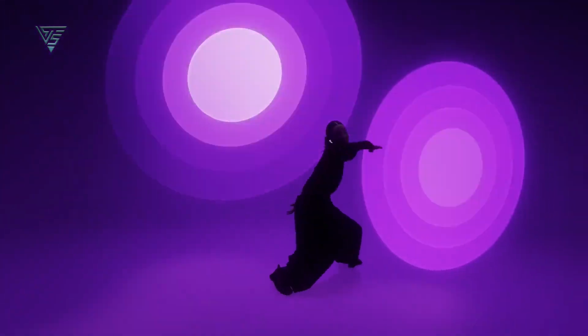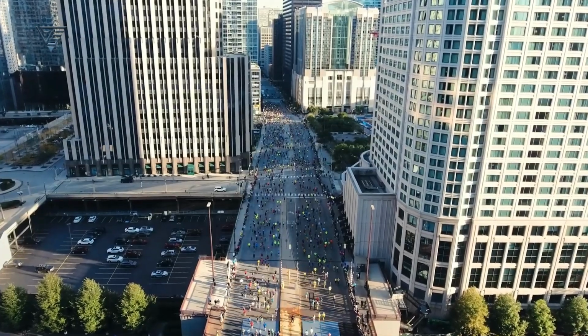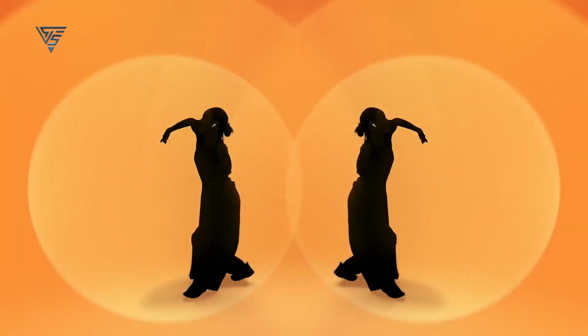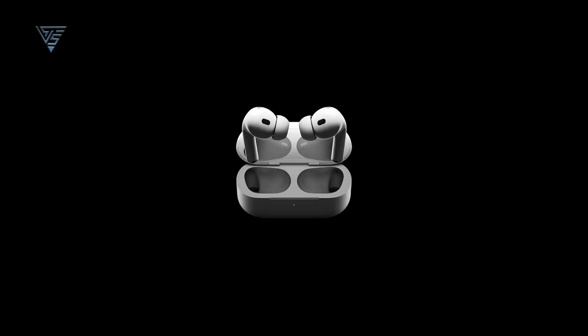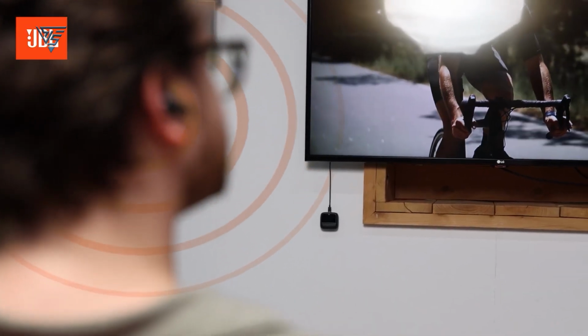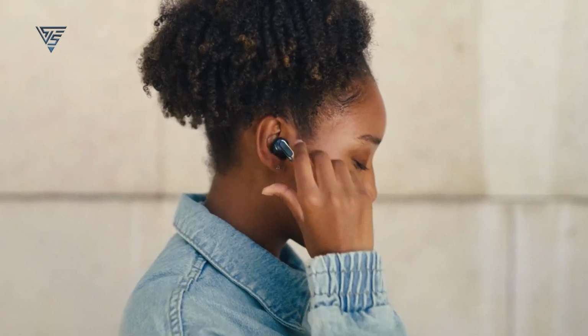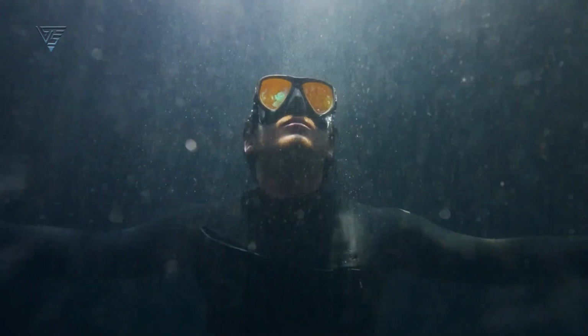Wireless earbuds are now more than just a music accessory. They're a statement piece, a tech necessity, and a go-to for people constantly on the move. In this video, we're putting two heavyweights head-to-head, the JBL Tour Pro 3 and Apple's AirPods Pro 2. Both offer exceptional sound quality, powerful features, and are geared toward enhancing your everyday listening experience. But which one deserves your attention? Let's dive in.